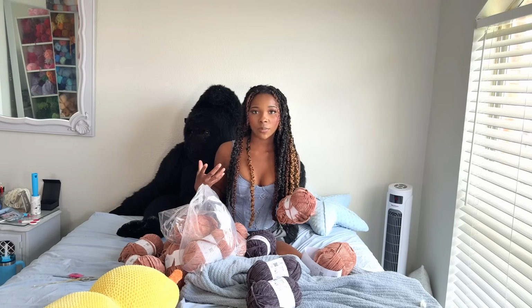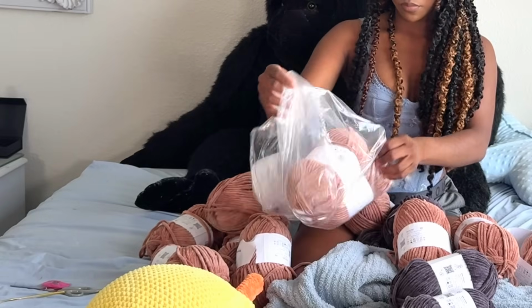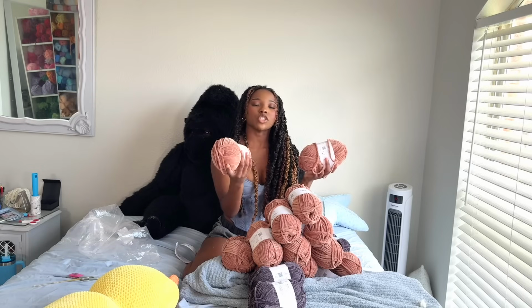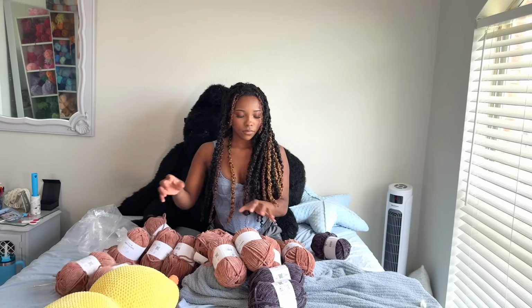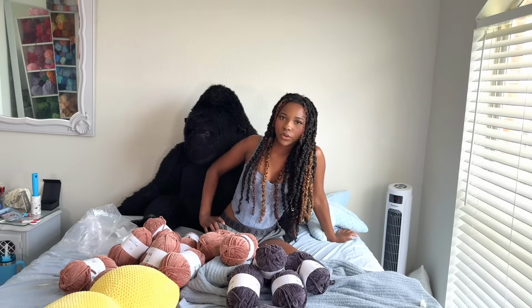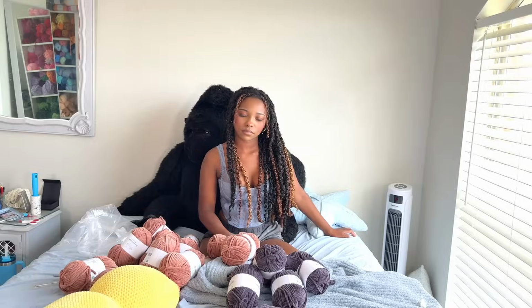I finally have brown yarn. I've really been rationing my brown yarn because I don't want to be completely out, but now I have so many. I got 12 skeins of brown yarn, and then 5 skeins of charcoal gray or charcoal black or whatever. But yeah, I just thought I'd interrupt this sitcom to show you what I got.